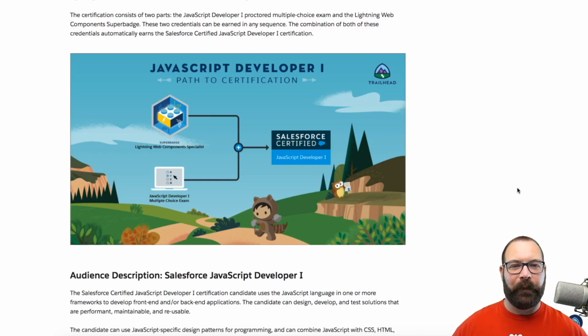The path to becoming JavaScript Developer 1 certified actually looks like a couple of asynchronous function calls. The super badge and the multiple choice exam both need to be completed before you can proceed. It's almost like a Promise.all or an async await before you move forward. So I think there's multiple paths to success here. I started the super badge, then did the exam, then finished the super badge.